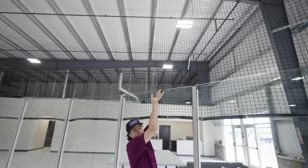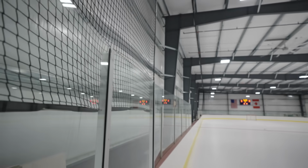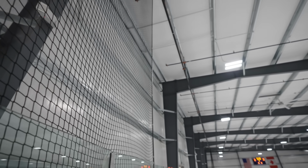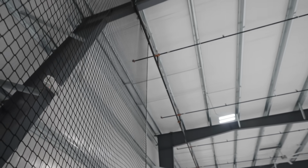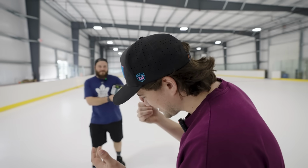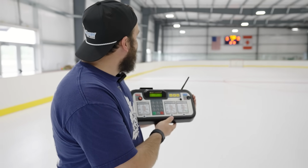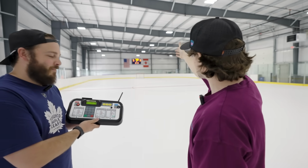Our boy, he's been up there grinding here for the last few days. The netting is super tight, super crisp, and no pucks should be sneaking by. I mean, there's no chance. We got the whole area blocked off. And most importantly, the scoreboard is finally up and running. We have got a nice wireless system here that controls that beautiful scoreboard that you see up there above.